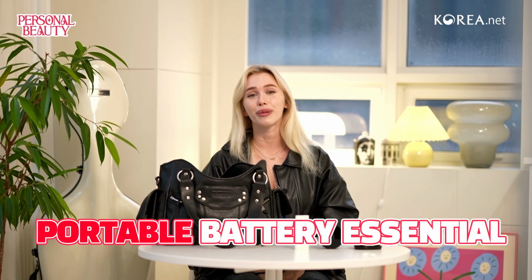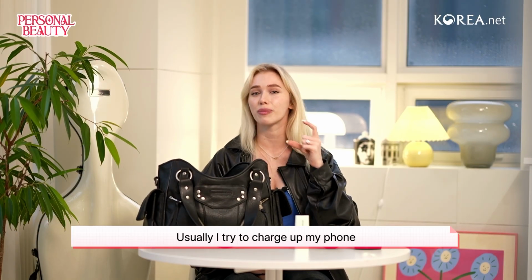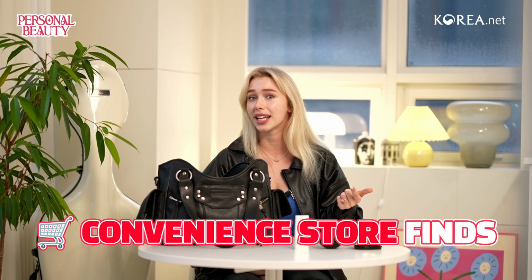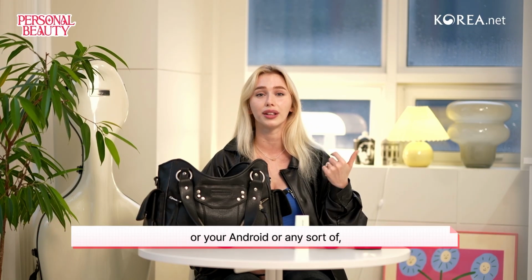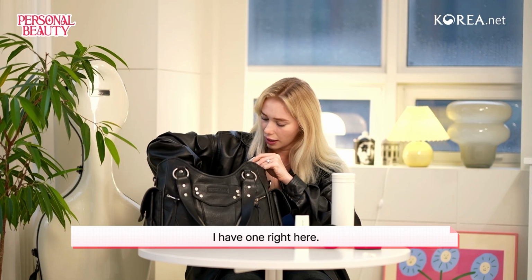A supplementary battery is a must. So oddly enough, we were actually going to include a portable battery inside my bag today, but I didn't bring it. Usually I try to charge up my phone before I leave the house, but these portable batteries you can get from anywhere. GS25 or 7-Eleven, any sort of Pyeonijom for like 4,000 won or like 3 USD just to recharge your iPhone or your Android or any sort of AirPods or things like that. I have one right here.